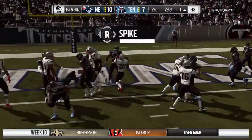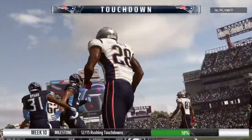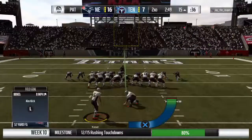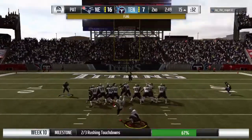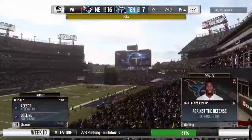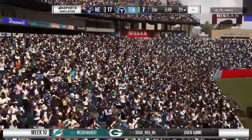defense. Now he's over the line and into the end zone for a Patriot score. James White, his fifth touchdown now on the year. And the Patriots add on to their lead. Extra point right down the middle. And the decision to just kick the extra point winds up successful.